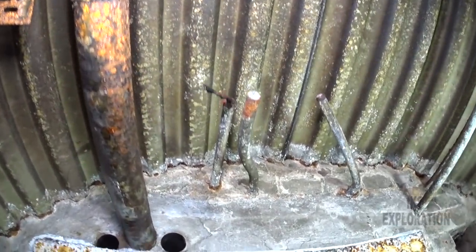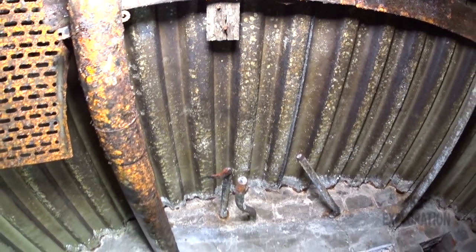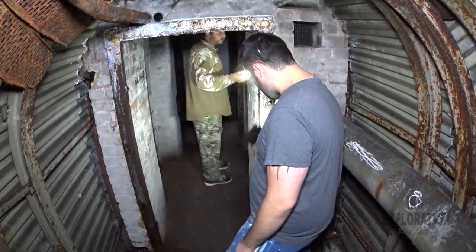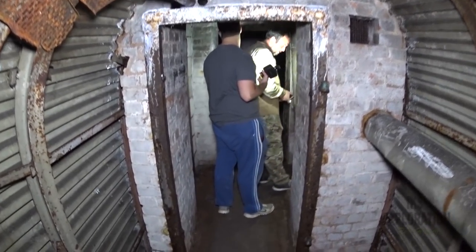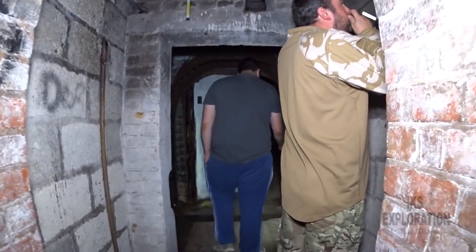Not only have you got all that security up there with the doors and everything, but down here you've got another massive glass door. There's no firing slit here though, is there? No firing slit. If they got in this far, I suppose you just seal it up and that's that. Bit more of the original panelling in place.